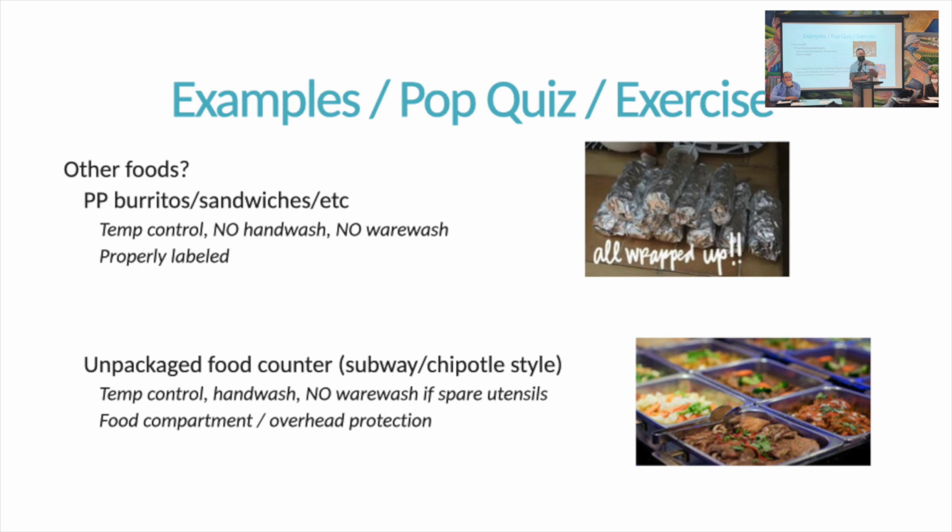For our unpackaged food counter, okay? What I just mentioned was about a prepackaged item. Now we're talking about the open kind of assembly line. We do need that temperature control, okay? That refrigerator or steam table. We do need a hand wash station. But again, if you're not handling raw meats, then you don't need hot water at that hand wash station. Okay? And then again, no warewashing sink, a 3-compartment sink is not required if you can provide spare utensils for use throughout your day.